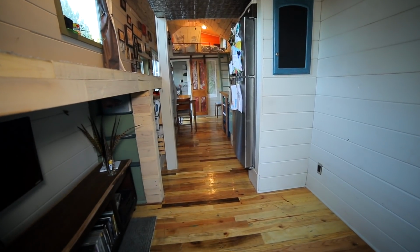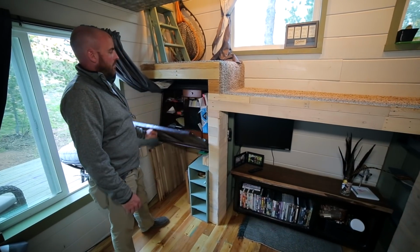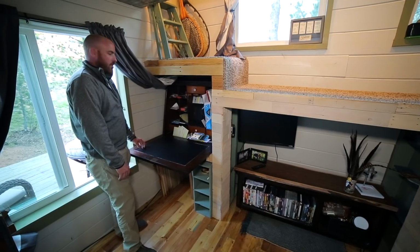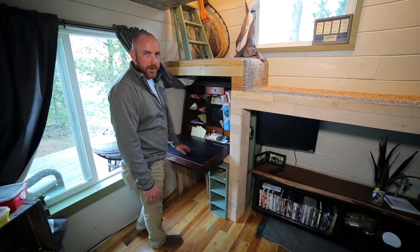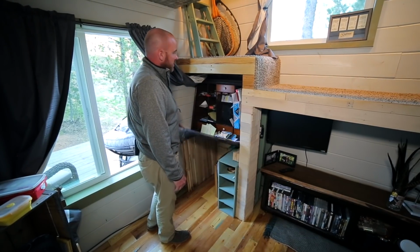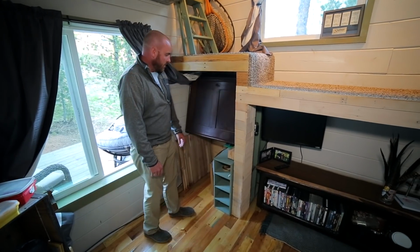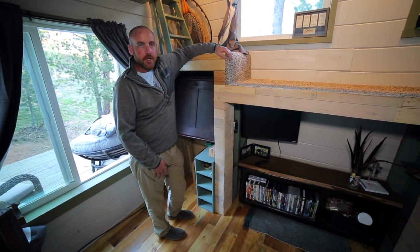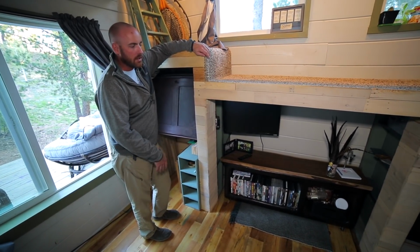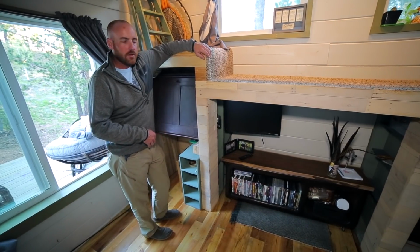Over here I have a desk, which I thought I might use, but right now it just kind of holds a bunch of stuff that I don't need, or I could organize better. So what I think I'm going to end up doing is getting rid of the desk and replacing it with maybe a closet space for more storage. Under here is my entertainment center where I can watch movies. And I can also take this table out and tie flies on this table with some friends.